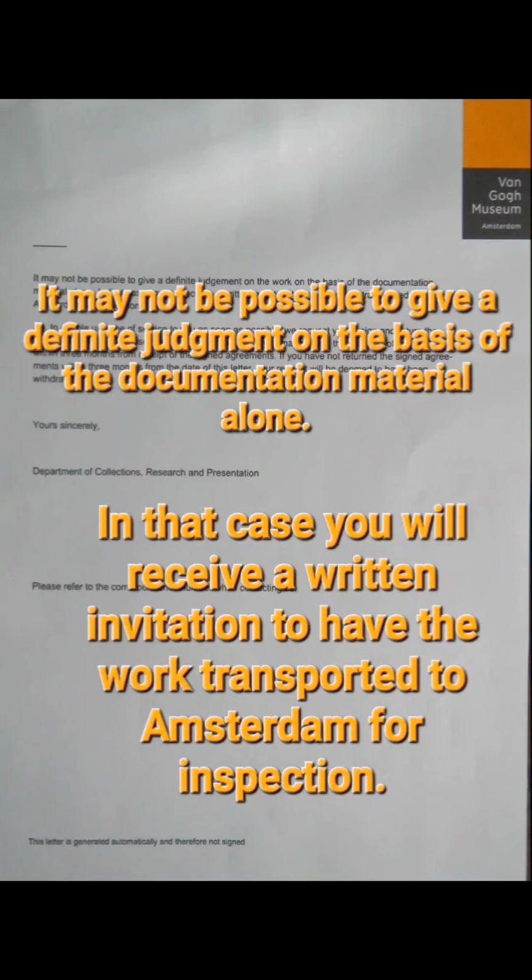Most of the cases, they're just going to say, sorry, thank you, it's not necessary even to send us anything further. We already saw this is not from Vincent van Gogh. Okay, I'm anticipating a little bit what will be happening in this appraisal.